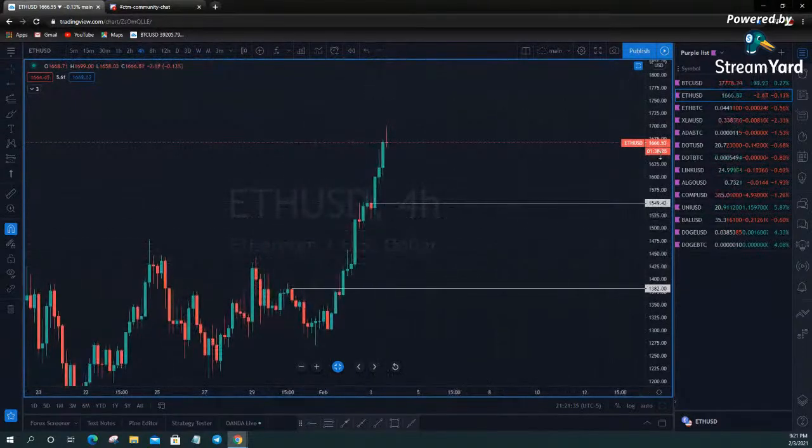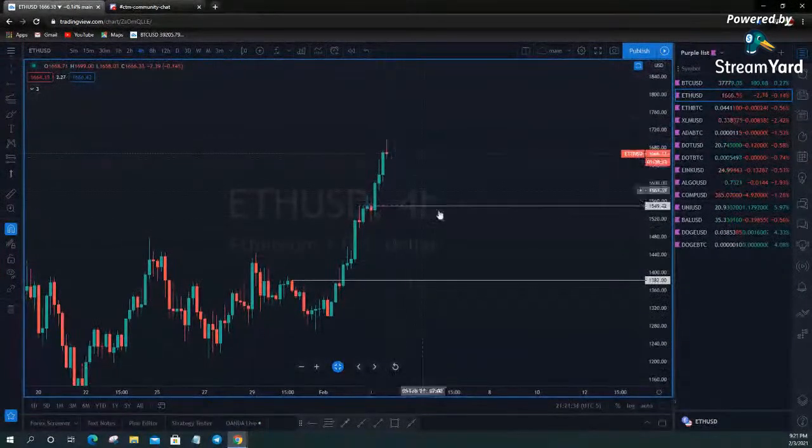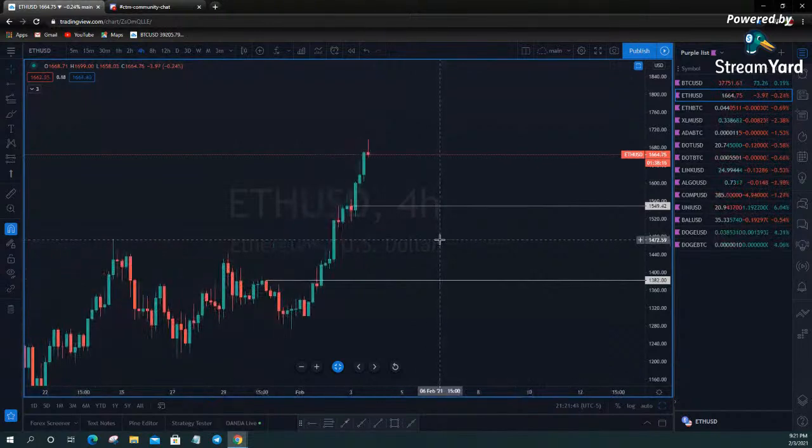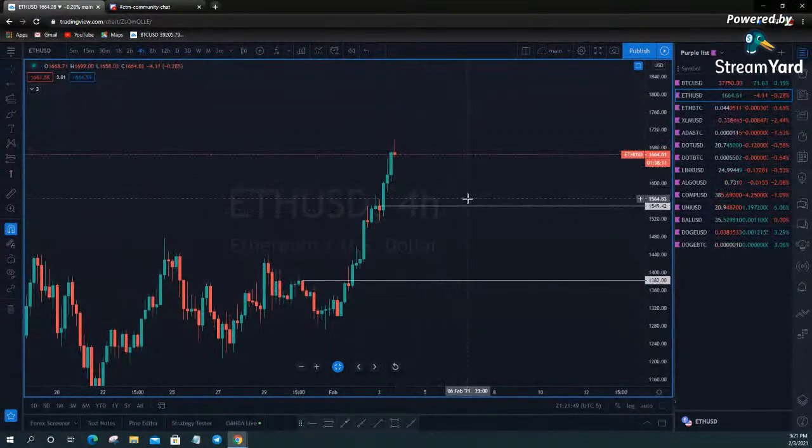This is why we don't buy blindly in these areas, because price has to show us where it wants to turn around. Price has to show us where the buyers are getting more aggressive. As long as price is moving down, that means the sellers are more aggressive than the buyers.